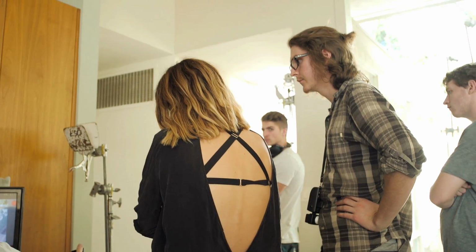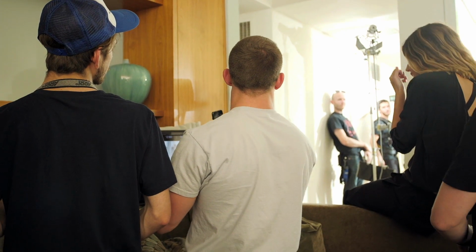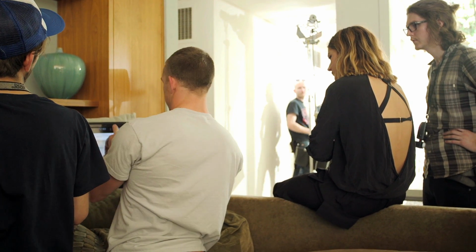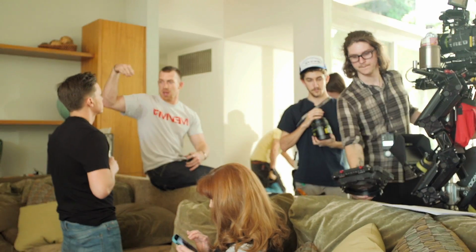Right here you're looking at actually the second setup of the day, which was the runway scene that we set up in the house. And this was probably one of our biggest looks of the video. As you can see, there's a lot of lights and components moving through. And this shot we actually shot on Steadicam. And right here, I'm telling her where to look.